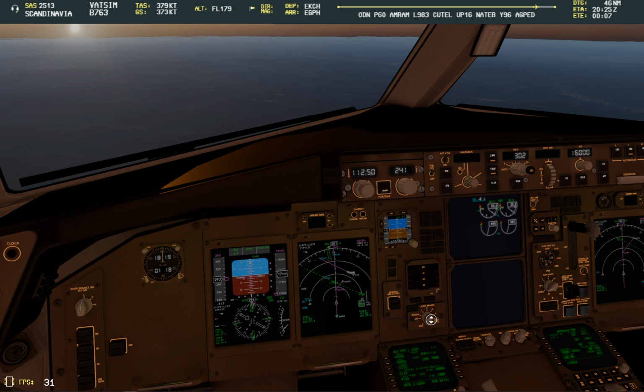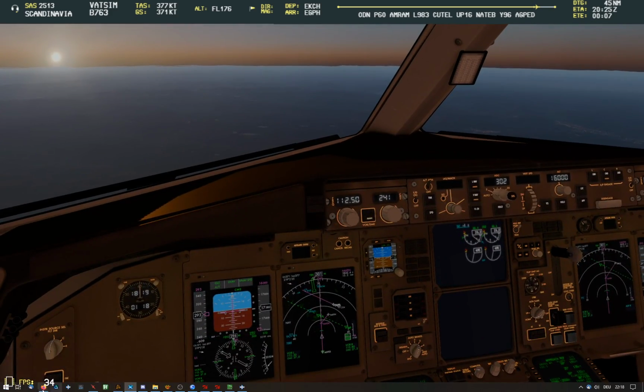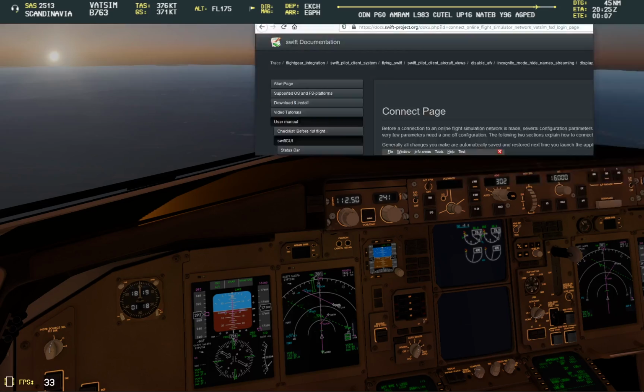Yeah, auto brake. We'll set something, but you know, it's not doing much. Actually, we can have a look. Is there an update for the flight factor?